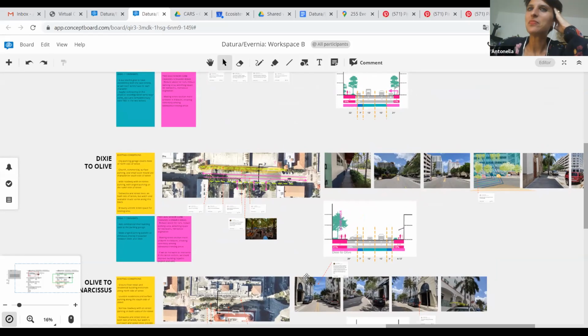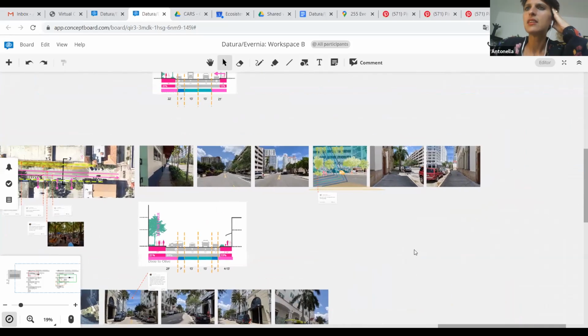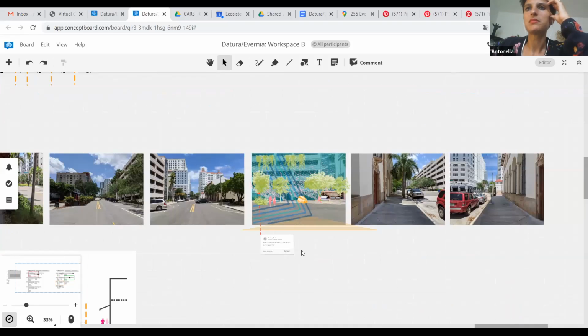Okay, so regarding the other block from Dixie to Olive, this is a completely different scenario. The street is much wider, and we have 2 lanes and parking on both sides. And I think the urban landscape is mainly characterized by this big parking building, this garage, that doesn't provide any active use to the street.